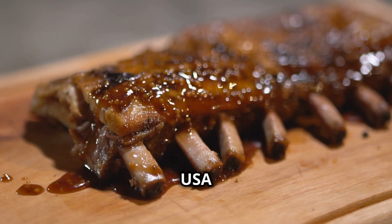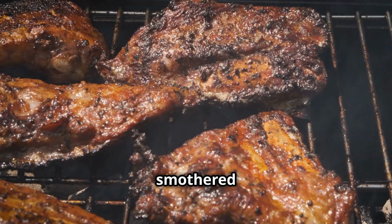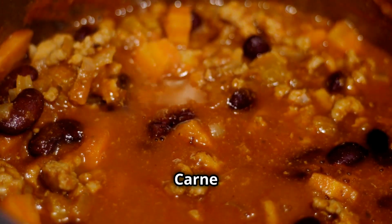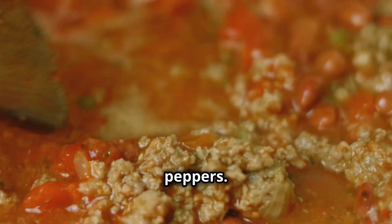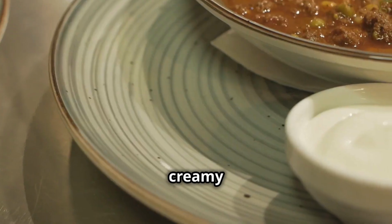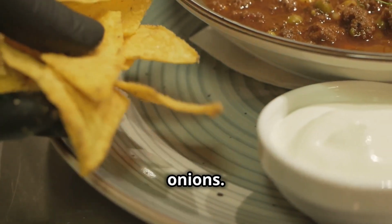Barbecue ribs from the USA, slow-cooked ribs smothered in smoky sauce. Chili con carne from the USA, spicy stew of meat, beans, and chili peppers. Clam chowder from the USA, creamy soup with clams, potatoes, and onions.